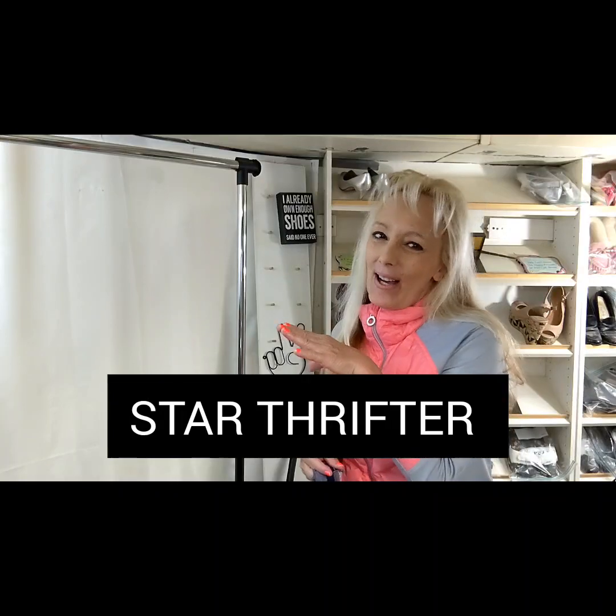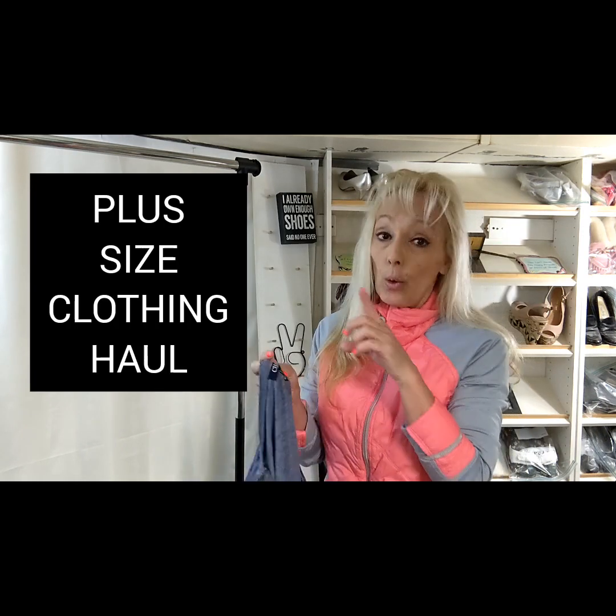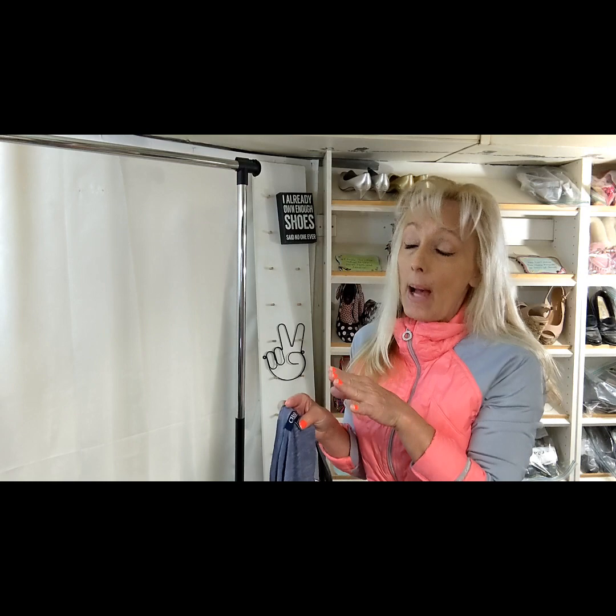I sell on eBay and I also sell on Poshmark. This first one is a nice one to pick up. I do have some other videos up on plus size clothing. This is a plus size clothing top. And I'll be doing another one too in the next couple of days for brands to kind of look for when you're thrifting plus size clothing.